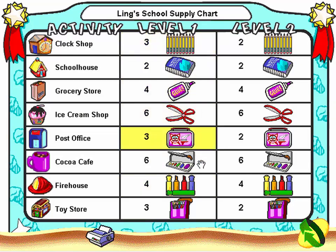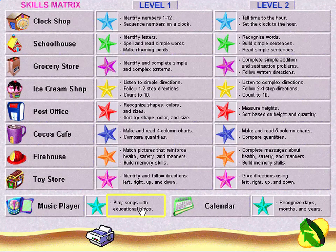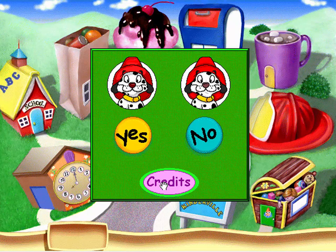This chart tells you how many school supplies you've earned in each activity. Are you sure you want to exit?